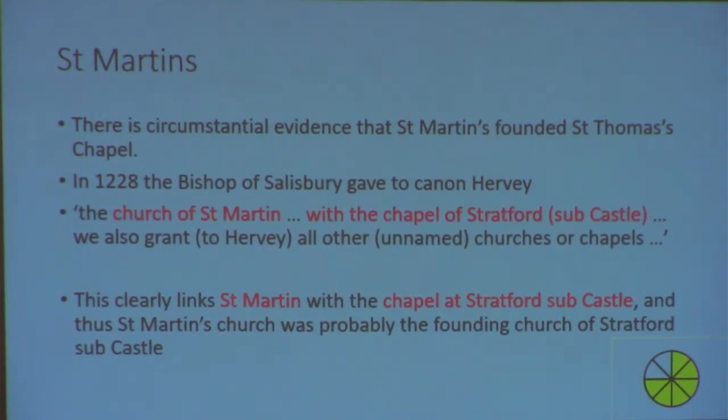It gets a little bit convoluted, but bear with me. In 1228, the Bishop of Salisbury gave to the Canon Hervey the Church of St Martin with the Chapel of Stratford sub-castle. We also grant to Hervey all other unnamed churches or chapels. Now, the importance of this is it clearly links St Martin with the Chapel of Stratford sub-castle. I think you can argue that St Martin's Church was probably the founding church of Stratford sub-castle. So you've got the older church founding a new church up at Stratford.